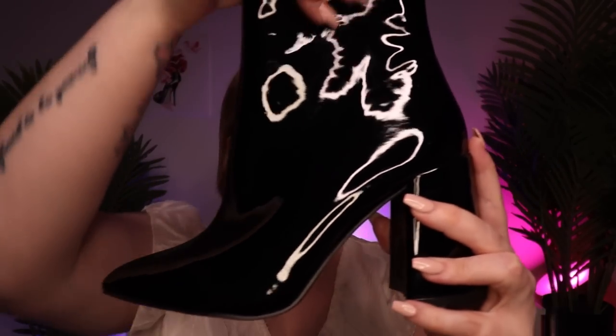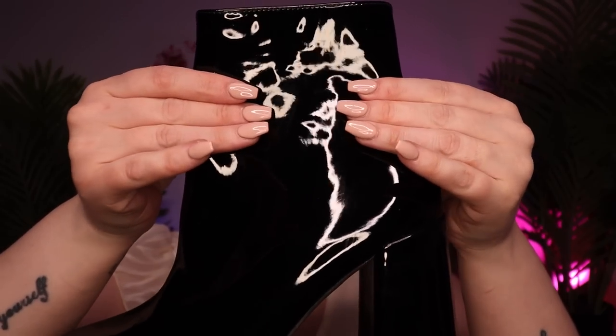Yeah, but these also come up higher onto the ankle. So if you say got wider legs or something like that, then these probably wouldn't necessarily work. Or if you just don't like them quite tight, or if your legs are, say, a little bit slimmer, then that will leave a bigger gap. Some people don't like that.